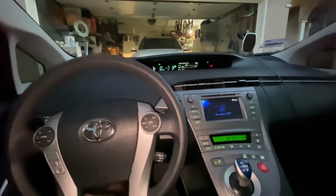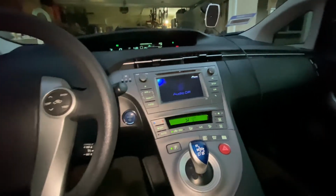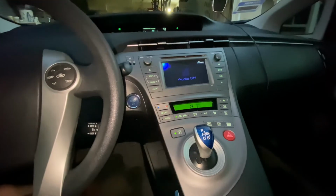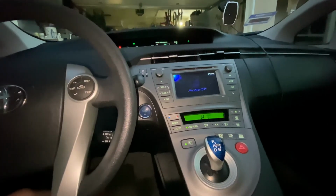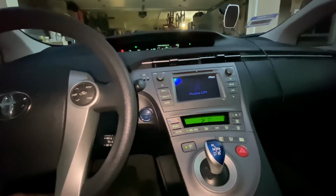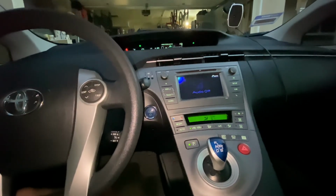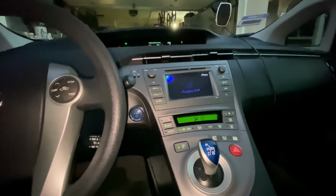So this was just kind of a brief overview of my first few thousand miles with the car. I'll keep you guys updated as time goes on, and especially if anything happens. But for the time being, I really don't see anything happening, so I probably won't update again until something goes wrong. But yeah, this was just a quick little 5,000 mile update on my ownership experience of the car.